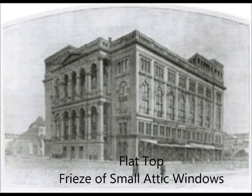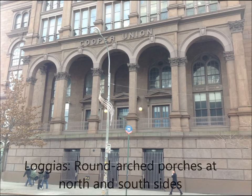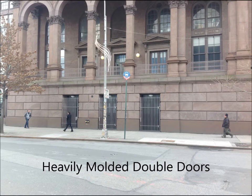The flat top and frieze of very small attic windows in the original design are characteristic of Italianate architecture. Adjoining arched windows feature prominently in the facade. Loggia is a fancy term for an Italianate architectural feature, which basically is a long porch along the side of a building, which is open and supported with columns or rounded arches on one side. The Foundation Building has two loggias. One is on the north end and the other on the south end. Hood molding is molding above an arch that projects outward and follows the curve of the arch. The Foundation Building also has heavily molded doors, which are characteristic of the Italianate style.